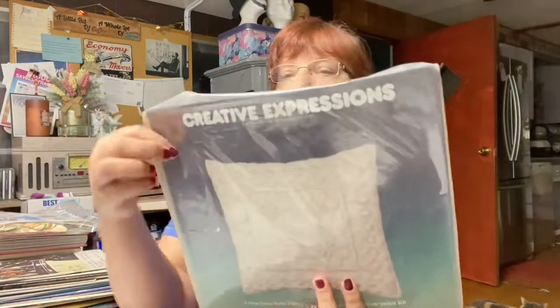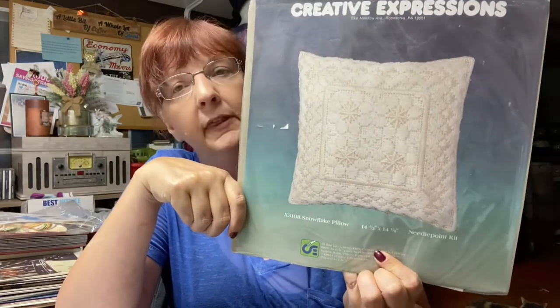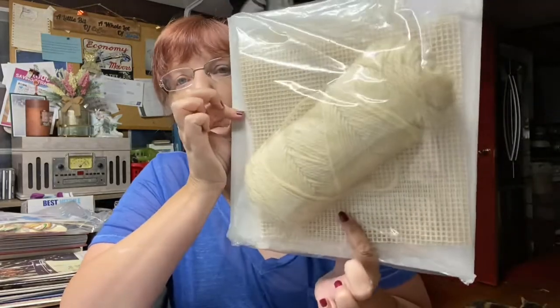Next thing I found was this Creative Expressions snowflake pillow. It's a needlepoint kit. And I did find one comp for $30, but that was unsold. There were no solds that I saw. And it does come with everything that you need.